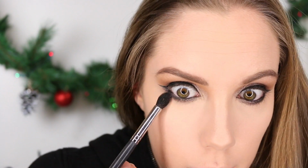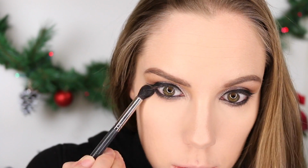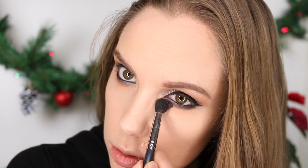And I'm going to take this fluffier brush and this sherbert shade and just tap off the extra. I really don't want that much on my brush, but I'm going to blend out the edge of this color with it, just so it's really, really smudgy.